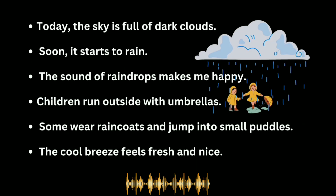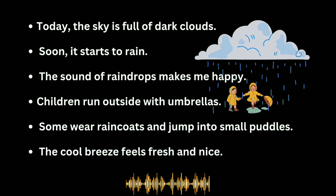Today, the sky is full of dark clouds. Soon, it starts to rain. The sound of raindrops makes me happy. Children run outside with umbrellas. Some wear raincoats and jump into small puddles. The cool breeze feels fresh and nice.